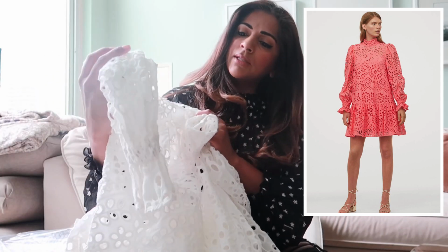I know that the white had sold out. I'm not sure if it's back in stock now, but they reordered it in a black and in a peach, and it's definitely a really pretty dress. I think it's going to be something that would really stand out when you wear it.